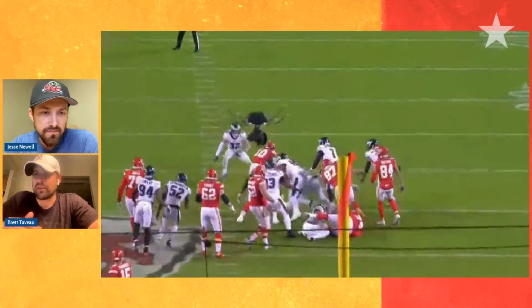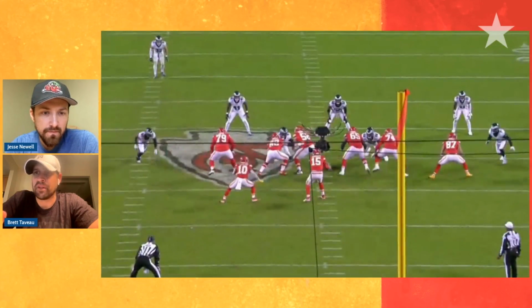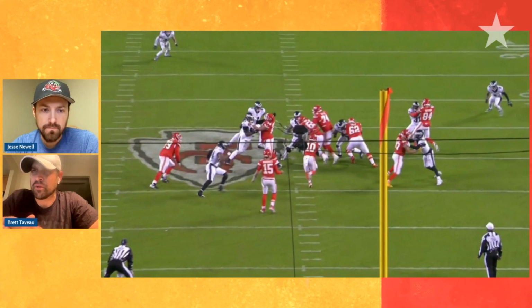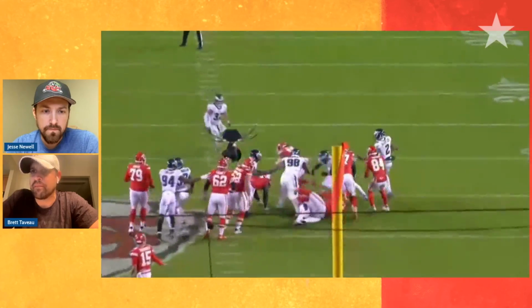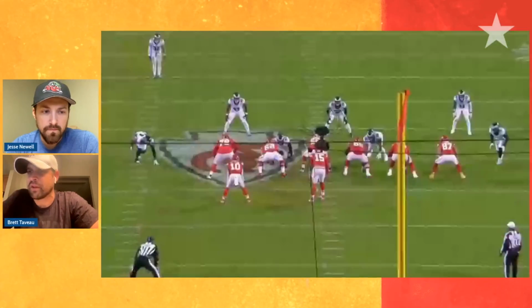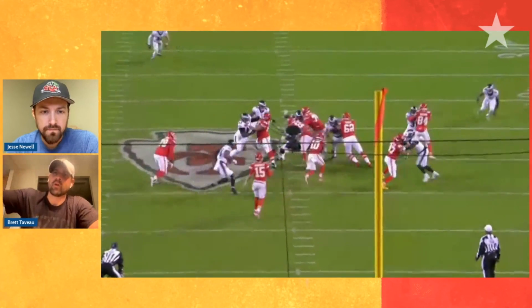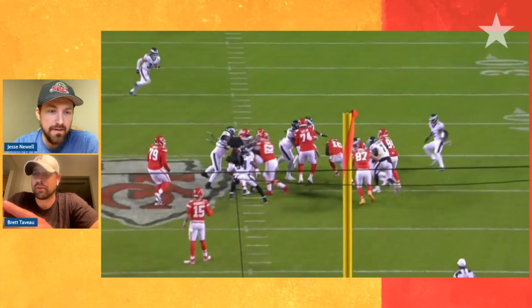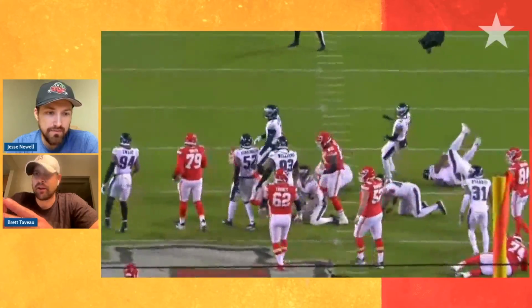Thuney does well, and this double team is a really solid double team. You'll see Trey Smith and Taylor get hip to hip and get some really good movement on this 3 technique, who is, I don't know if that's Jordan Davis or not, but whoever it is, it's a really good player. They're able to get that movement. I think that is Jordan Davis there. Just a monster. Work to that backside, at least make him go around. And I mean, just a really good run. And makes a guy miss here too. Mm-hmm. Yeah, he had a great night.